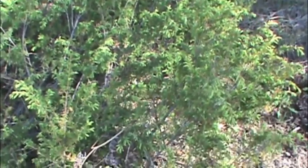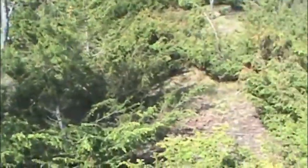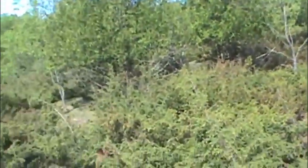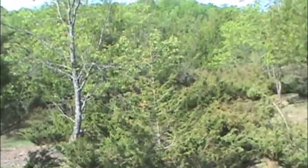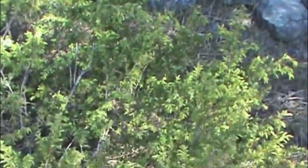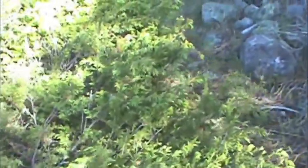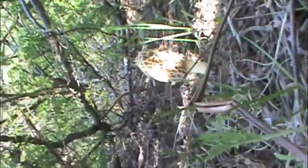Again, I was getting ready to leave this area, which is all just these scrubby junipers. I mean, you can find morels just about anywhere. It's like gold panning. You find morels where they are, just like you find gold where it is. And there is a morel right there. And as I come around, he's hidden way underneath this juniper.